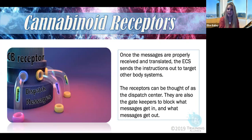And the cannabinoid receptors, we'll break this down for you. Once the messages are properly received and translated by the messenger, the ECS sends the instructions out to target other body systems. So the receptors can be thought of as the dispatch center. They're also the gatekeepers that block what messages get in and what messages get out of the cell. They sit in the cell membrane, and they help to sort the messages the way they come through and the way they're sent out to different organs and body systems.